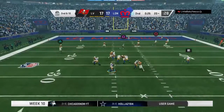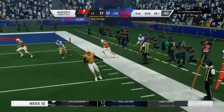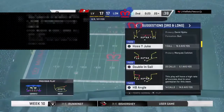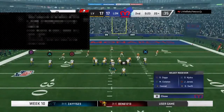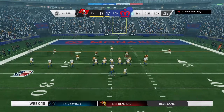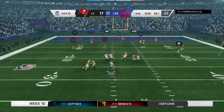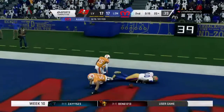Throwing on 2nd down, Luck. And he just chucked that one out of bounds, out of everyone's reach. Maybe a wise call not to take a sack in this part of the field. It brings up 3rd down. So back-to-back incompletions, and that has them staring at a 3rd and 10. Here's Luck. To the end zone, but it's incomplete.